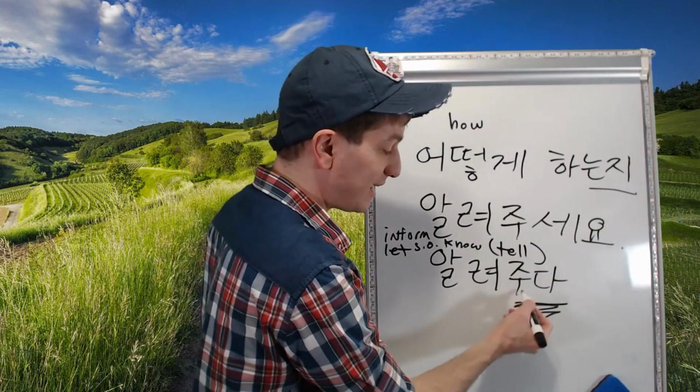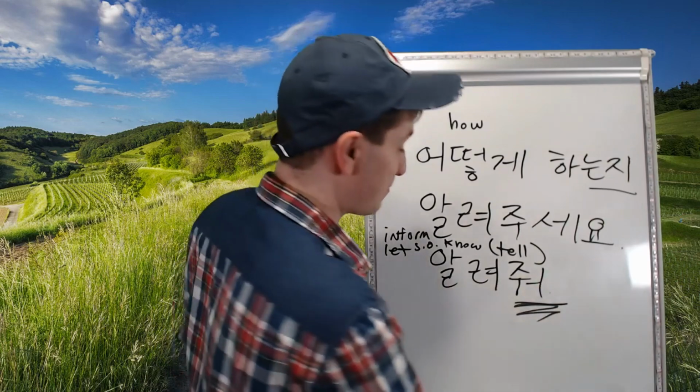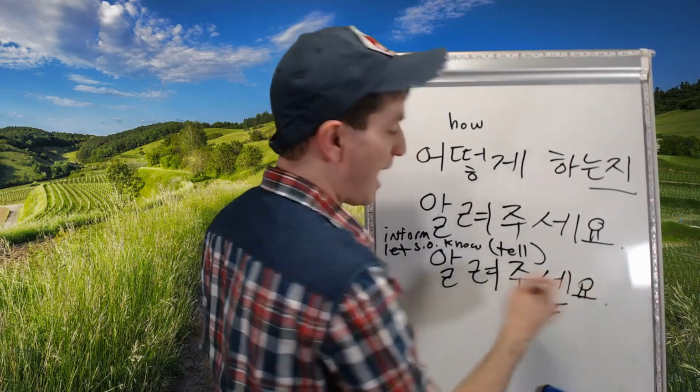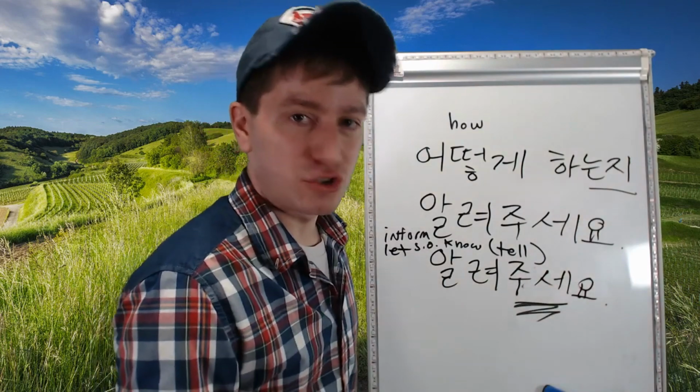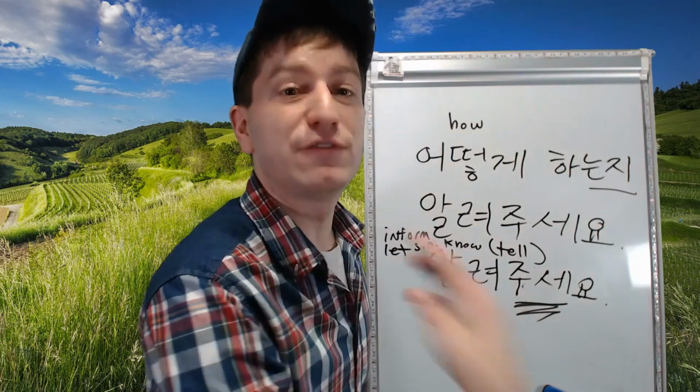If the verb already ends in 주다, you don't add another 주세요. You would never say something like that. It already ends in 주다, so you simply conjugate as normal. 알려줘요, 알려주세요. And it has that meaning already inside the verb itself of doing something for me as a favor.